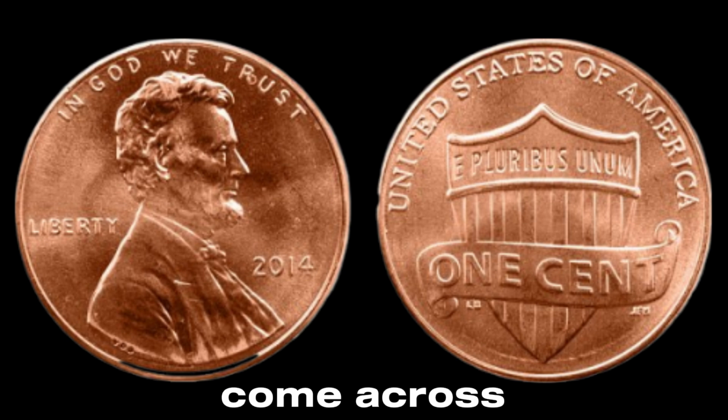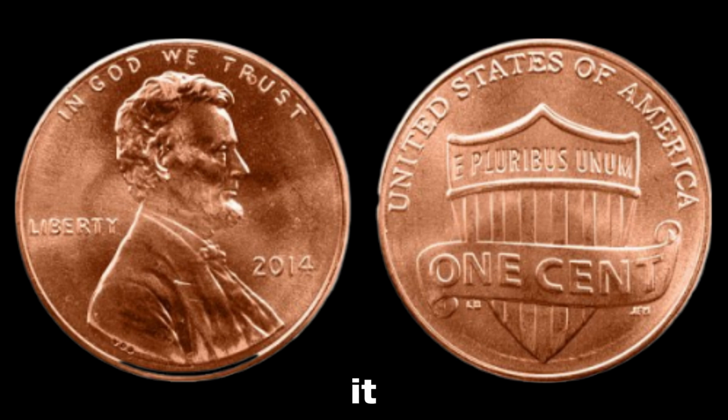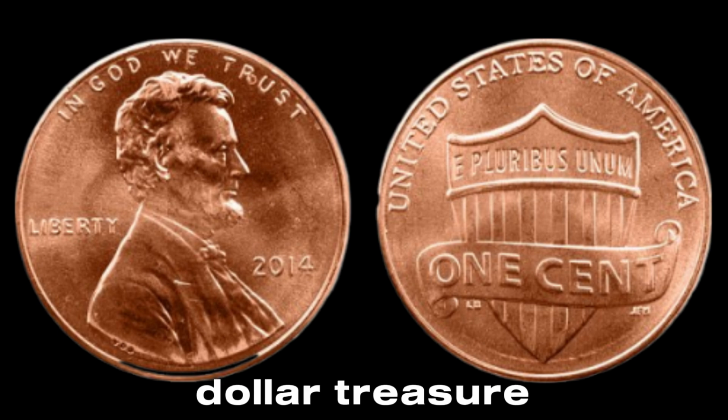If you happen to come across a 2014 penny with a strange feature, don't overlook it. It could be the key to unlocking a $6 million treasure.